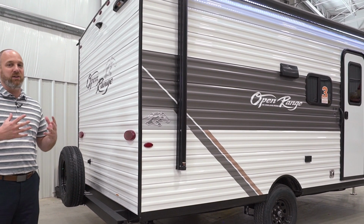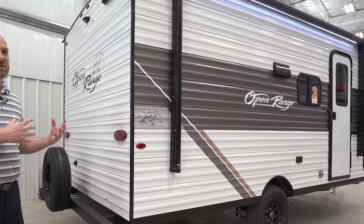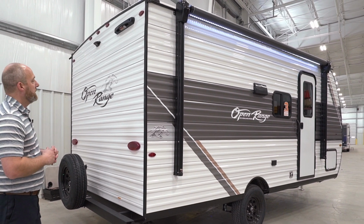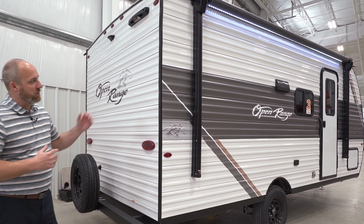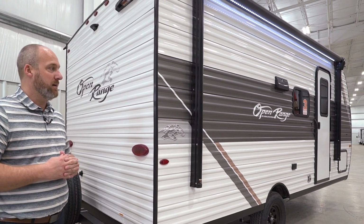a very great value for customers that are just looking to get into RVing, just want something small, affordable, and very functional. And so let's start here at the back of the trailer and we'll work our way forward. I'm going to start talking about a few things on the roof of the trailer.